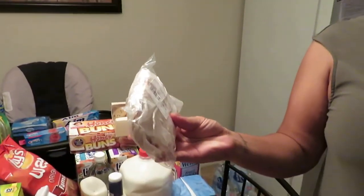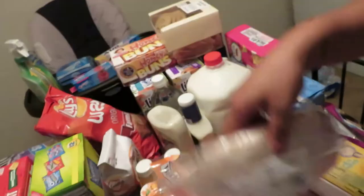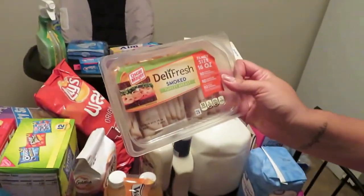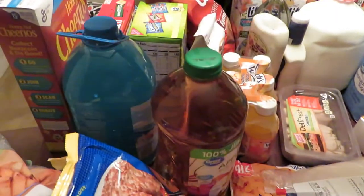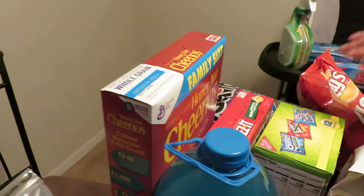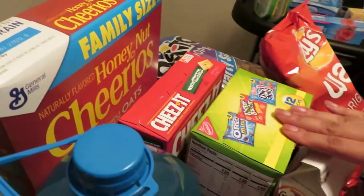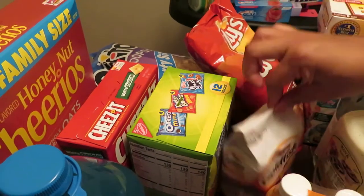So, as always. What is this? Oven chicken breast, slow oven roasted. 2 pounds of french fries. Smoked turkey breast. Me and Jay gonna tear that up. Got an apple juice, Hawaiian punch, honey nut Cheerios, family size for everybody to eat. Some Cheez-Its. Now we're getting into the snacks. The Oreo, what is this, Key? Nutter Butter and Chips Ahoy pack.